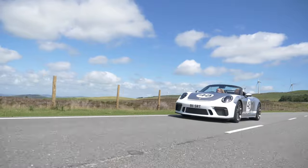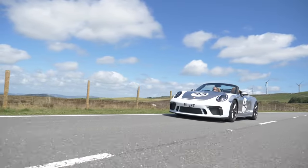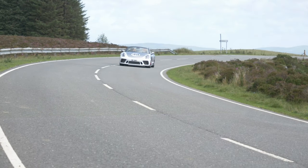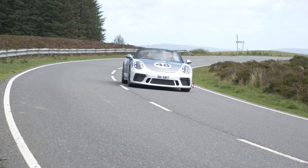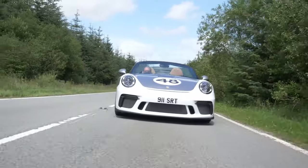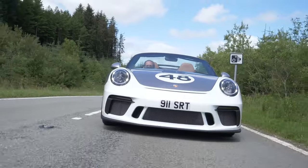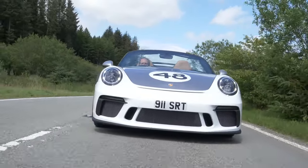It's subtle and it's only a small difference and it isn't noticeable when indulging oneself in a fire and brimstone motorsport style of driving. But of course, not many will use their Speedster for motorsport or even track days. Open top motoring on open roads is this car's primary reason for being.